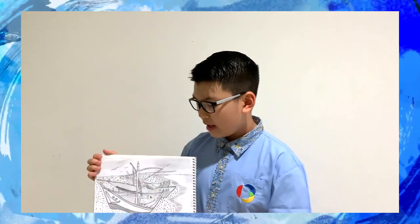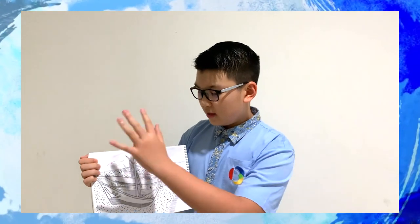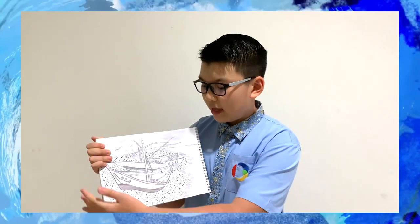And the challenges I had in this artwork, I think the most challenging part was actually shaping the ships. And the ocean textures, don't get me wrong, it was hard, yet it was quite simple. Just dots and dots laid across all over the sea.